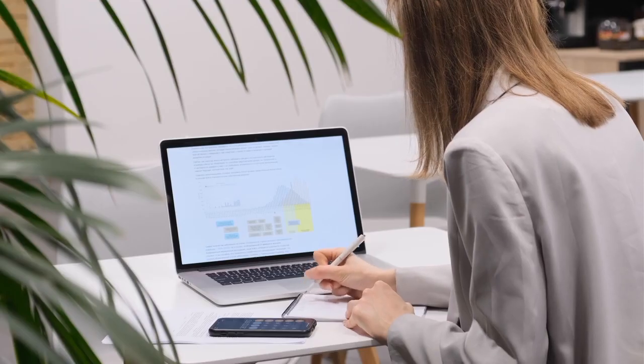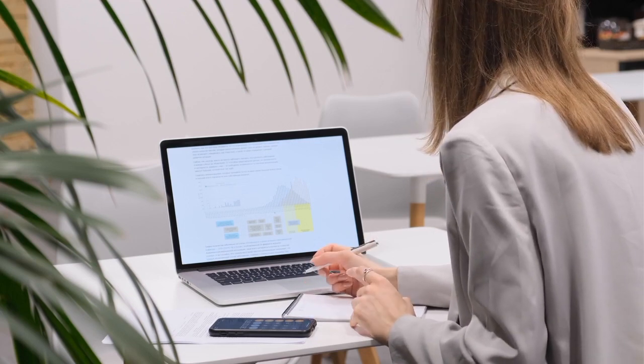Prioritize tasks. Determine the urgency and importance of each task.